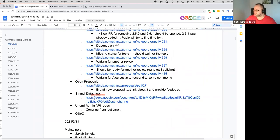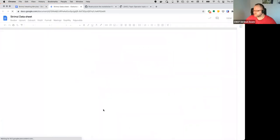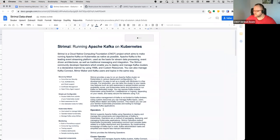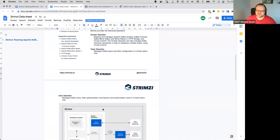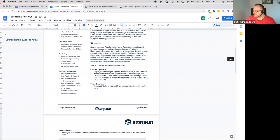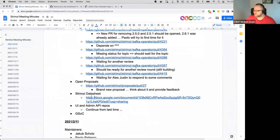The next thing is the Strimzi data sheet, which I created. So, I think it went through the reviews. It should be now more or less ready. I don't think it's really new for anyone on the call, because we all saw it before. But yeah, we have it in the minutes and we have it there for the record, unless someone has something about it.